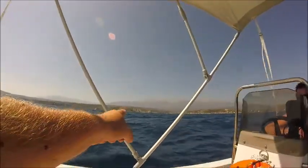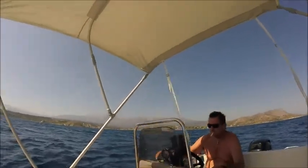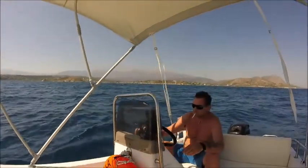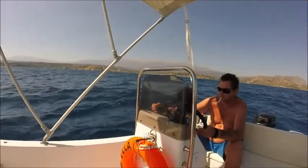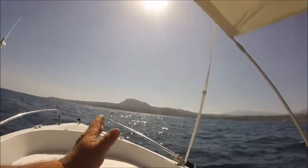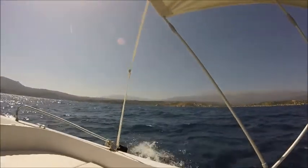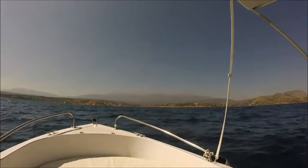You see that one go? Look at that. So okay, Paul, that was fantastic, mate. Just gives you an idea. So now into forward gear. That's it. And now what we're going to do is go on a following sea. So we're going to turn now towards that way. Okay, away we go. Now we're going to experience the following sea.